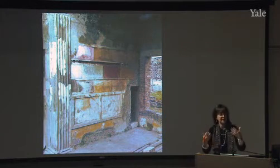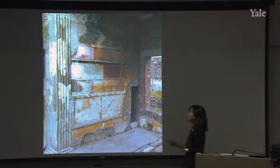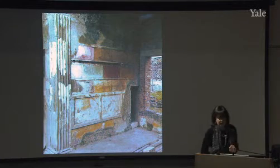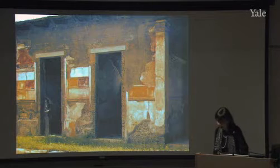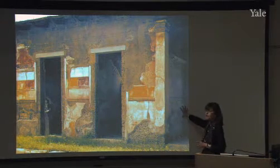But the idea was to give one the sense that this was a very expensive wall. And we'll see one of the most, well, I'll hold that thought till later. Here's another example in the same house. This is the house of Sallust. Here's the tablinum wall that we just looked at.